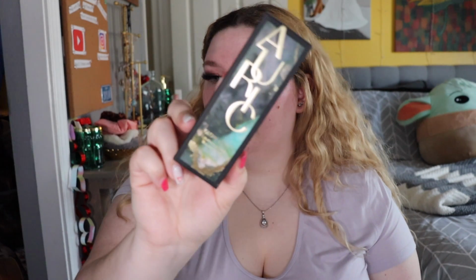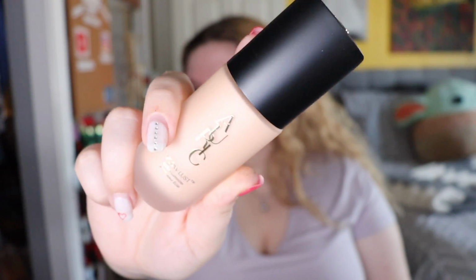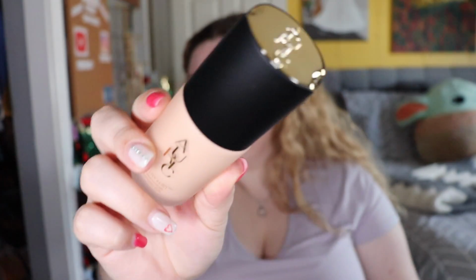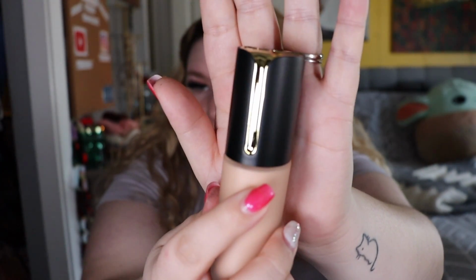Let's continue, shall we? I'm feeling very Samantha Ravendahl right now. Going to use the Auric Glow Lust Radiant Luminizer in the shade Morganite. Oh, this is gorgeous. Look at this. Look at how beautiful the cap on this is.